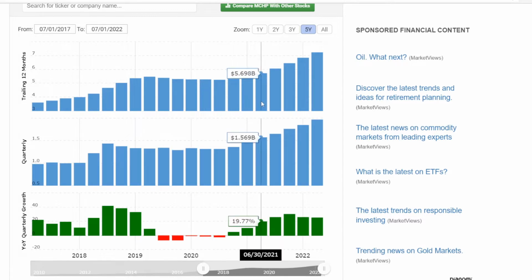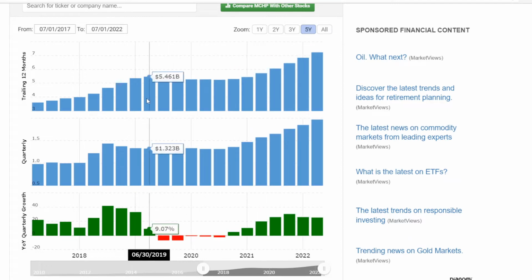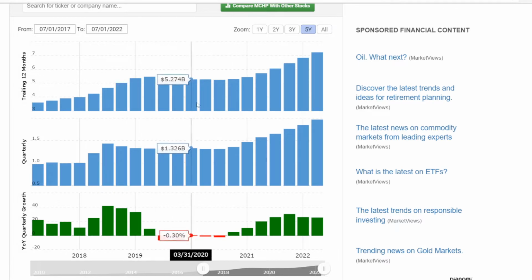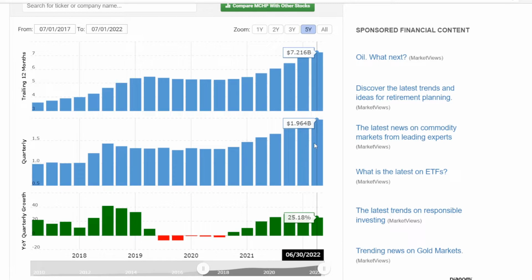But after that it kept on going higher. In 2021 it is at $5.7 billion. And with the latest quarter in 2022, we now have it at $7.2 billion. So revenue has been moving up to 2019, but we didn't see that slump of 2020, as the numbers just kept on going sideways. But in 2021 and 2022, we are seeing revenue going up consistently, with now the largest quarter of the last 5 years at almost $2 billion.